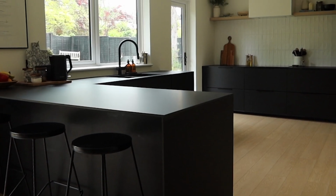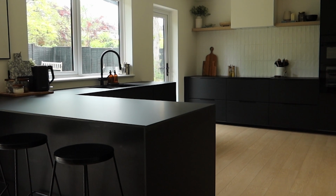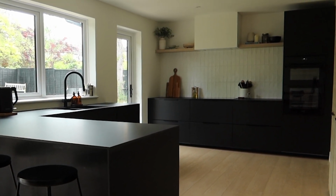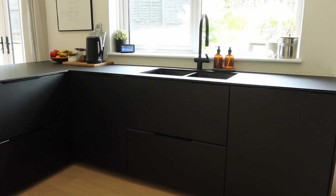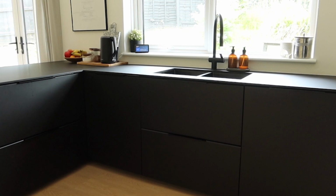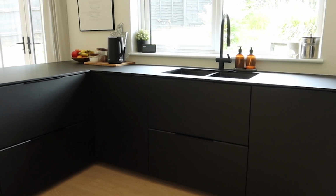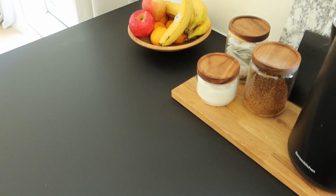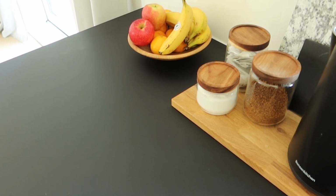Next up is our matte black worktops in the kitchen. I still think they look incredible. They're sleek and sophisticated, but here's the thing, they very rarely look like that. The amount of just dirt that they show up, smudges, watermarks, fingerprints. It is a given with matte black surfaces, to be honest. You very much have to stay on top of your cleaning to make sure that it still looks good.